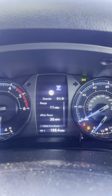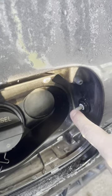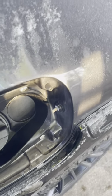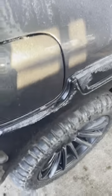Yeah, about that. Just a slight little issue. The cable release for the fuel cap on the truck was frozen. So it's just taken 15 minutes to fill up with fuel.